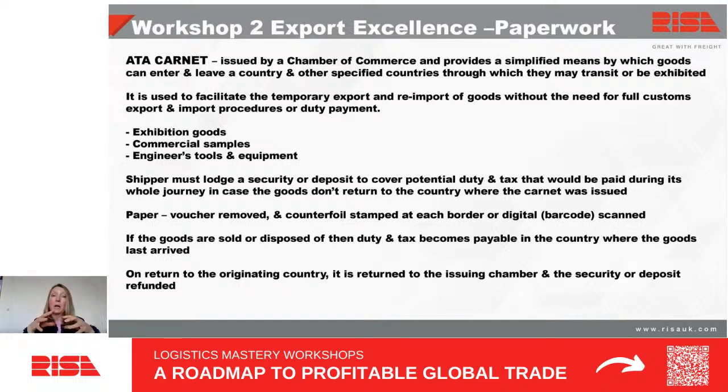Now, a lot of people don't understand about carnets and the importance of them. We had a business contact us recently because they had a machine, there's only one in the world, and this machine was stuck at a hotel in Germany. They contacted us to see if we could help get this machine back. There was an exhibition at this hotel, and that's what they'd sent the machine for.